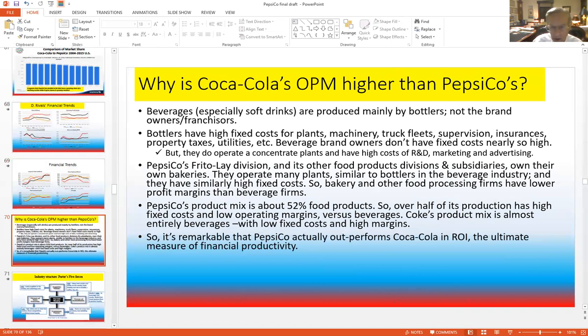The brand owners, Coca-Cola and Pepsi-Cola, don't have high fixed costs. They have plants that make concentrate, but one concentrate plant can service a lot of bottlers.